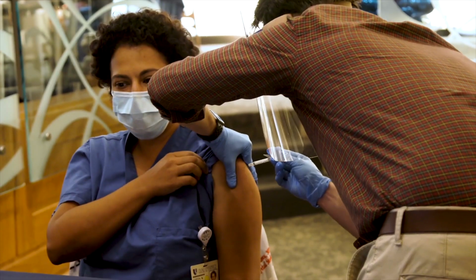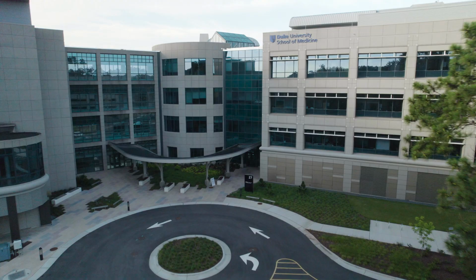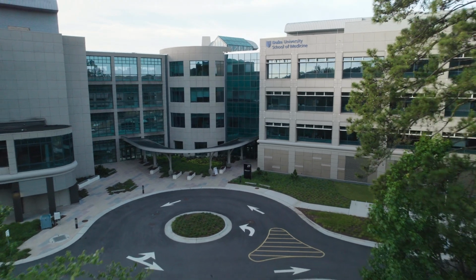I think what we've put together at Duke is truly a collaborative team that has enormous talents, well positioned to solve some of society's problems.